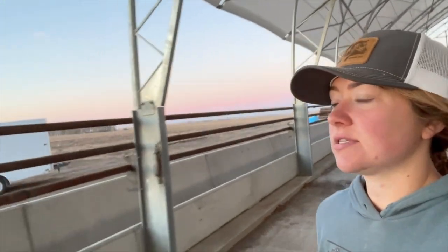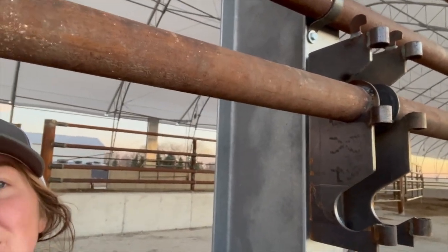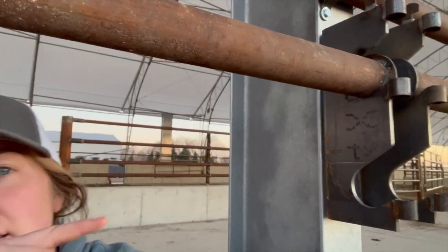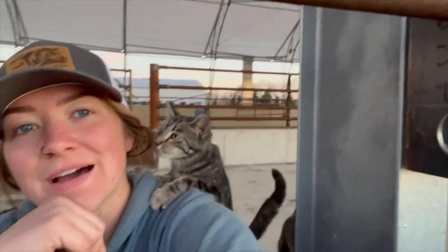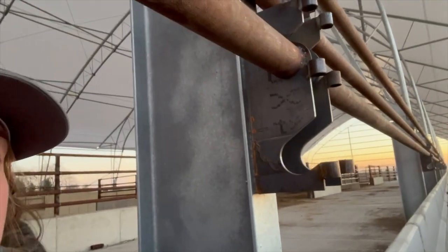Now I'm walking over into pen three. I'll show you the rail system, so bear with me. As you can see, it's not really the best angle, but it can sit lower or higher. And this is currently in the top one. So when we wean calves this week, it'll be on the next one down. But easy to adjust.